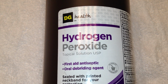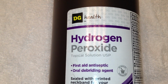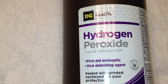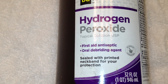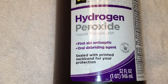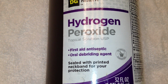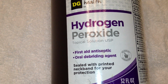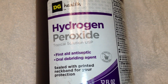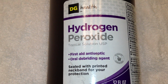Another thing is the old mouthwash, infected gums gargle. Another 50-50 rinse, 50% hydrogen peroxide, 3%, and 50% water. Gargle with it, do not swallow it. But this is good if you have gingivitis, infected gums, even if you have a toothache. Sometimes the infection is lying between the gum and the root of the tooth, and sometimes the liquid of the hydrogen peroxide can get down there and disinfect.